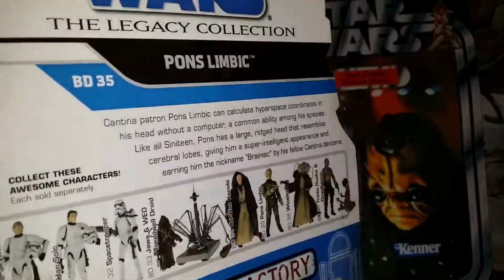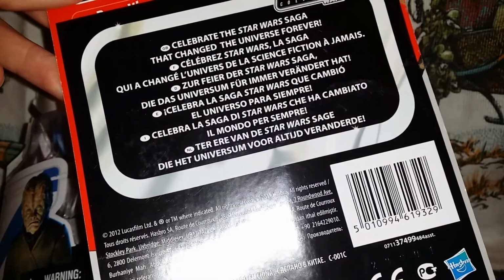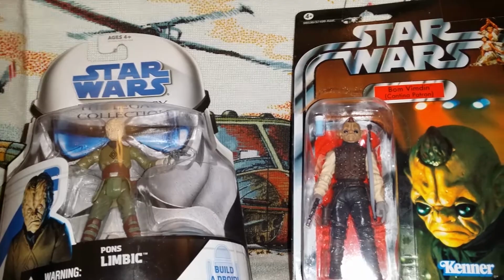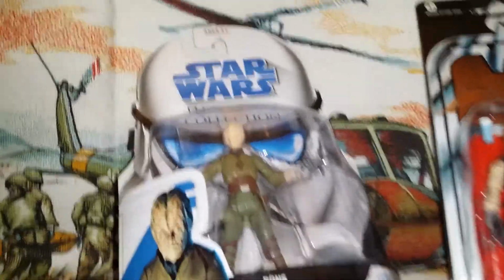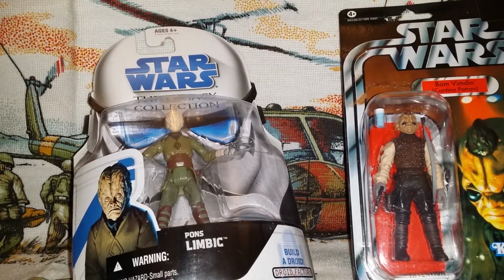And on the back of this one, there's nothing. There's just writing. So disappointing. So let's get these opened up and have a look at the figures. They look very nice. I'll get them in HD too. Look. HD TV.